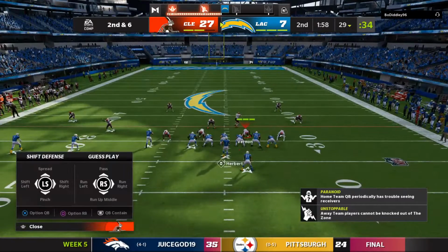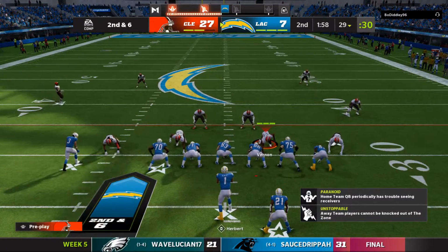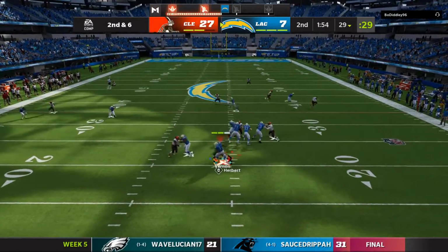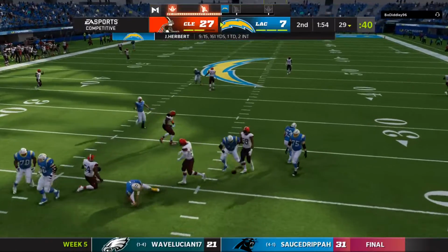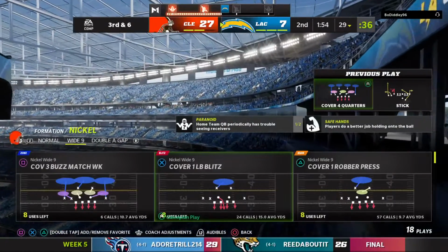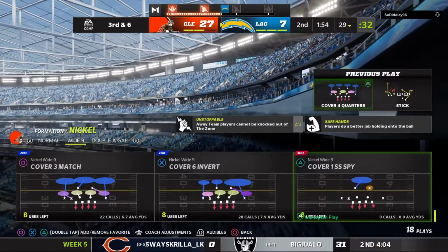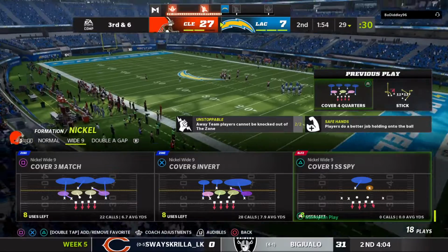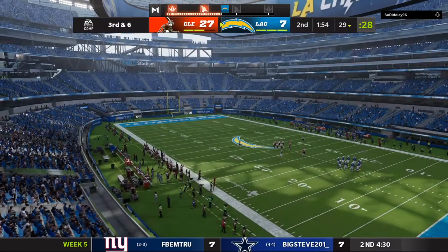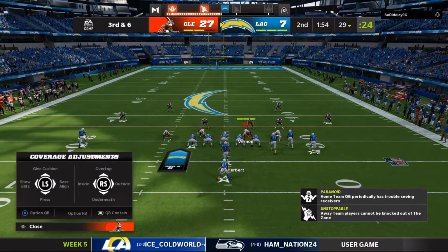2nd and 6, just inside the 30. Now it's Herbert. And he takes a shot on the release as this will be incomplete. This defense has been very disruptive early on as they force another one to go awry. Seems to be the front and the back end. Pass rush, they've been able to get home, and they're taking the ball away in coverage as well. I love how you put it together. The front and back working in sync, only way to play good defense.